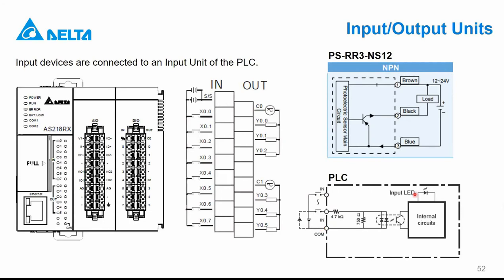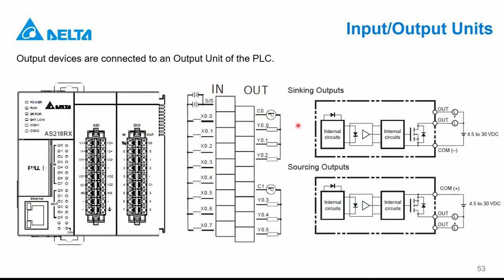Let me show the output as well, then we will make an example. For the output, we said that it is NPN or PNP, already defined. Here at the top, you can see the NPN wiring and PNP wiring. Same idea, NPN is switching the minus sign. That's why you are supplying the COM port with minus. Then switching over here, and here also there is a minus sign, and you are wiring the load between minus and the positive. Same idea.